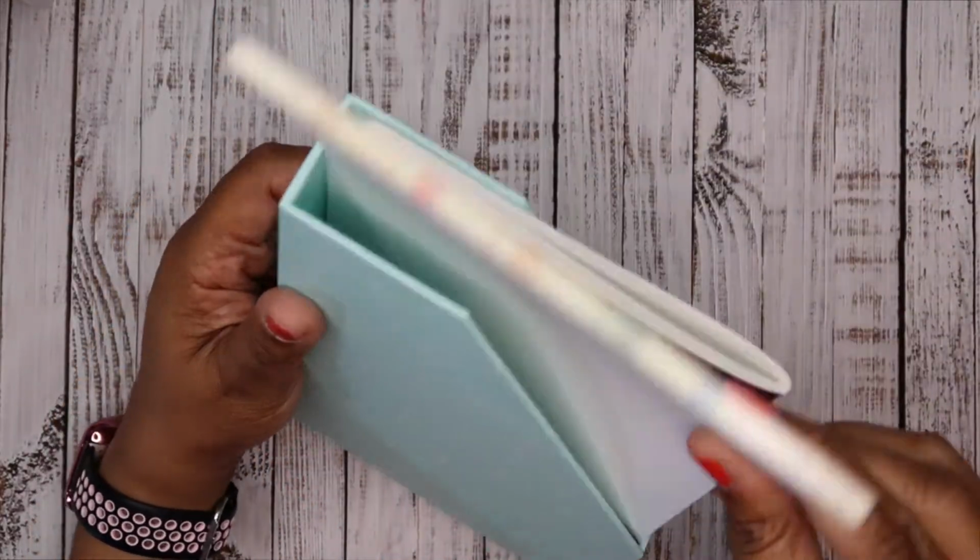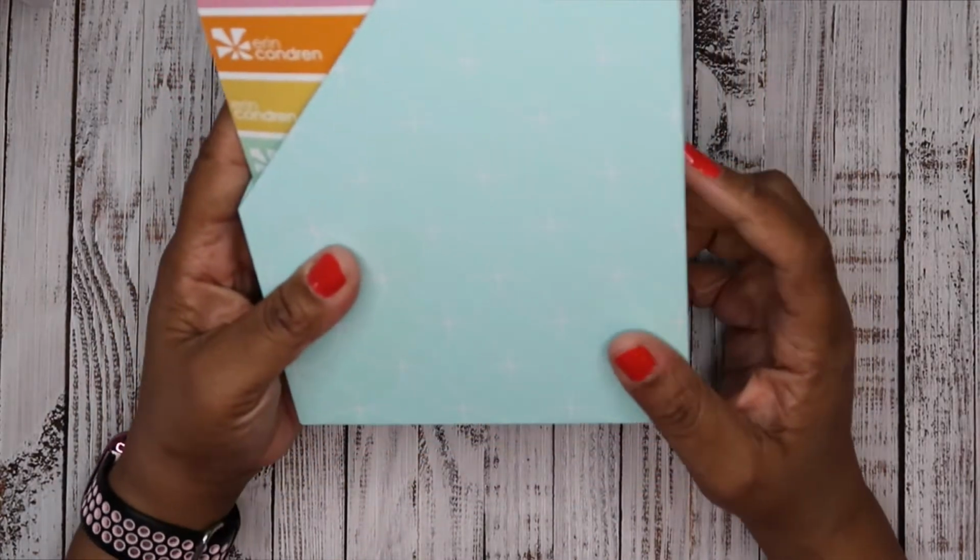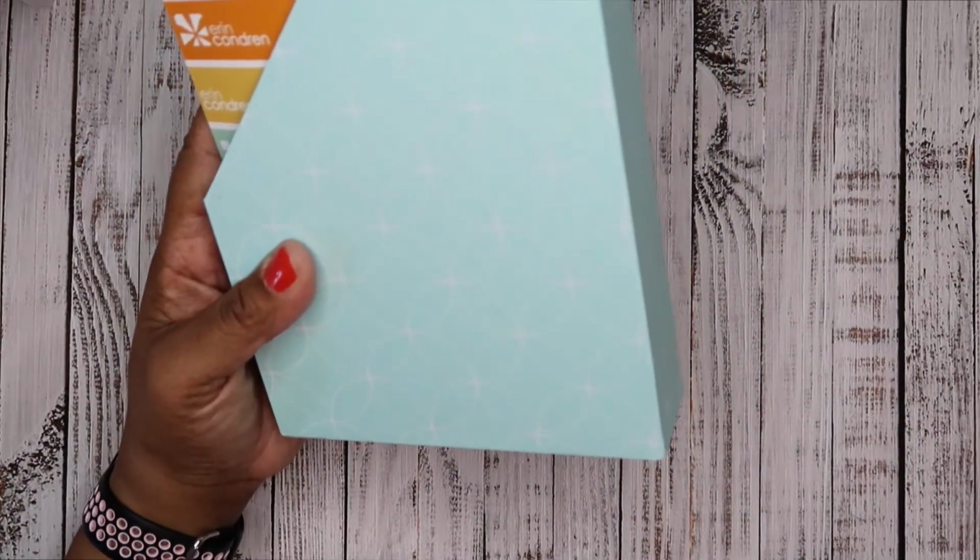So if you don't want to use this as a petite planner holder, you can display your notepads in it. They are going to be a little snug, but they will fit. So this is going to be $6 on the site.